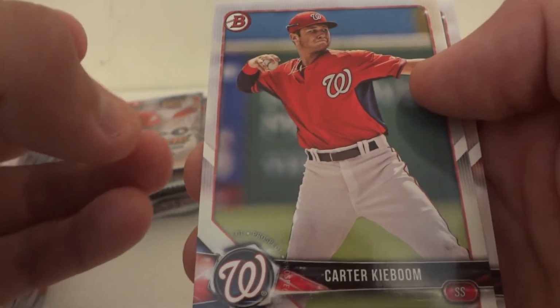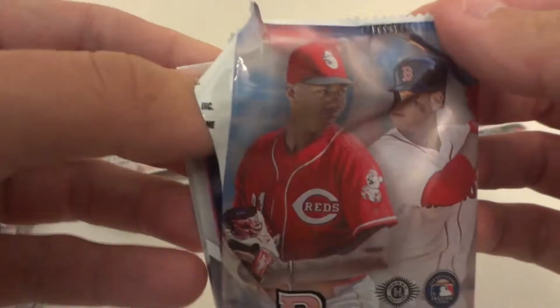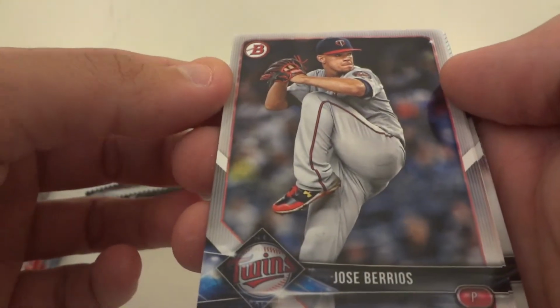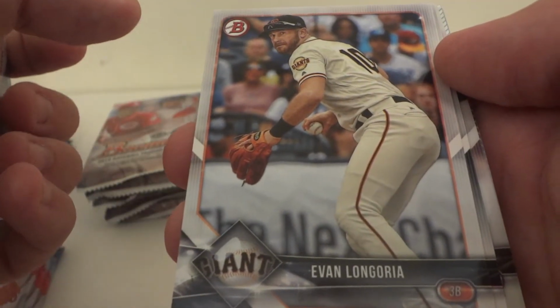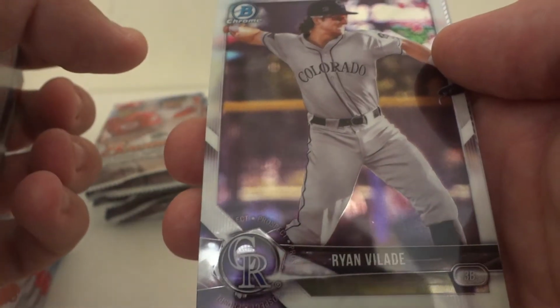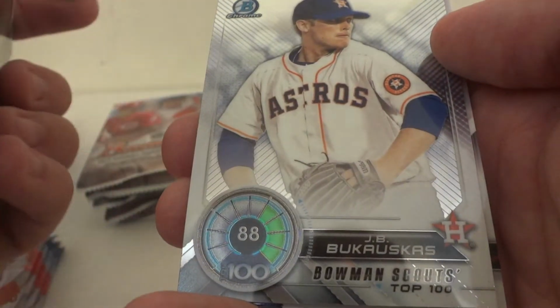Carter Kieboom, brother of Spencer Kieboom with the Nats. Carter, he's another tough autograph to get. He's one per if you get him to stop and sign. A lot of the Nationals' young prospects are getting tougher and tougher to get an autograph from. So, Jose Berrios, Aaron Altherr, Evan Longoria in his Giants jersey. Still looks weird. Not used to seeing him in a different jersey. Ryan Valdes, the Chrome, super, super nice guy, signs everything.